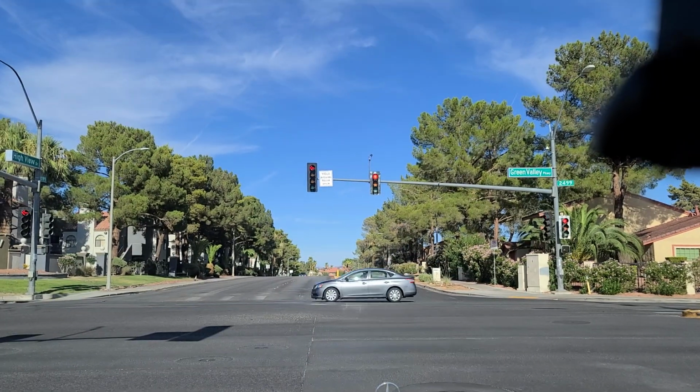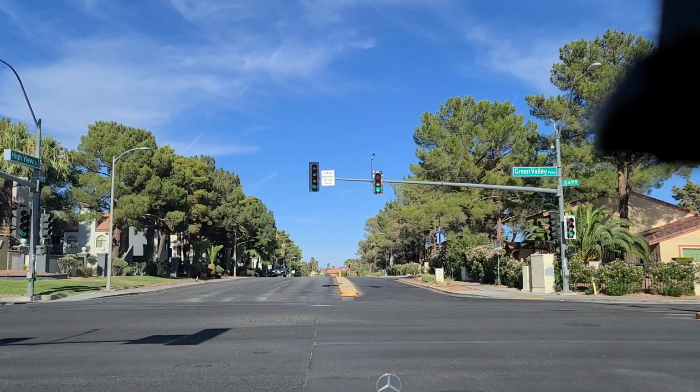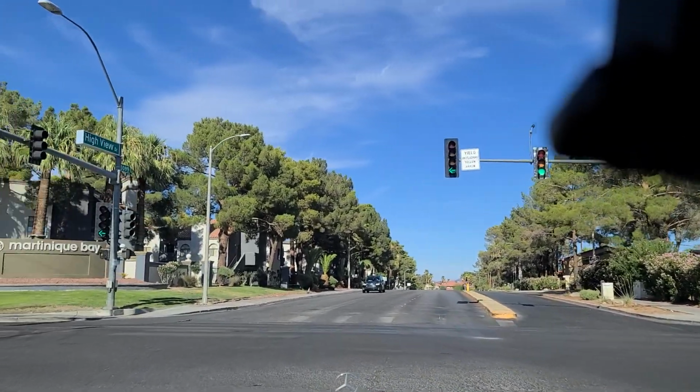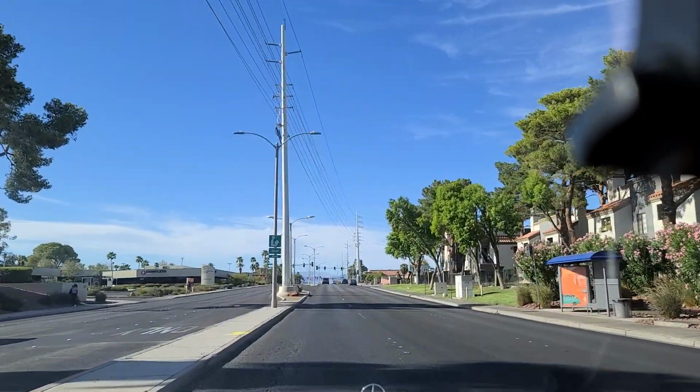We'll pause it for a sec. About to get the green light here, and make sure we've got people stopping. That's always fun. Making sure that everyone stops.